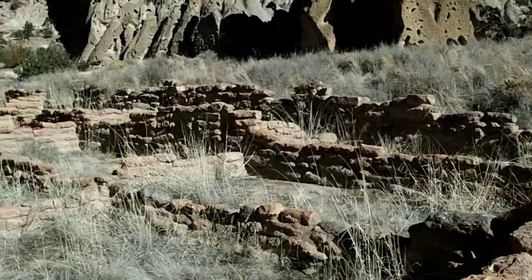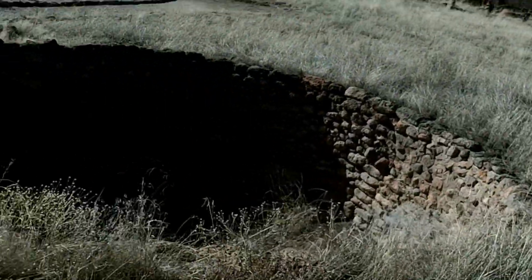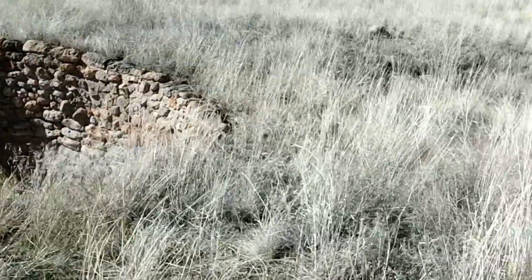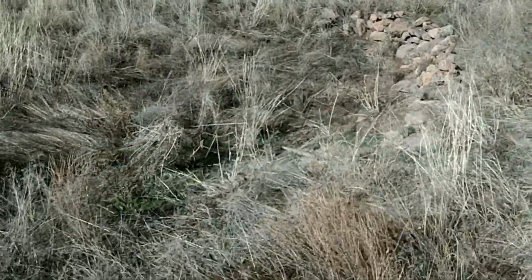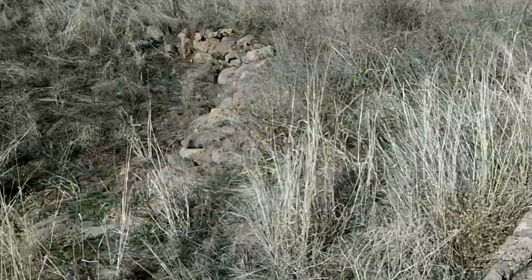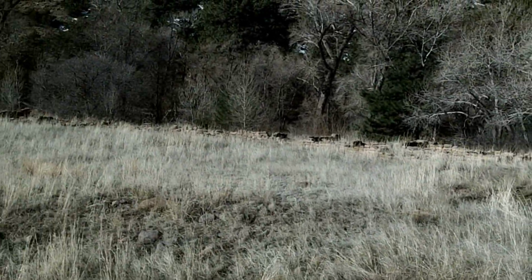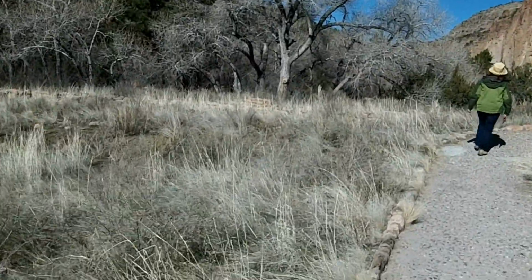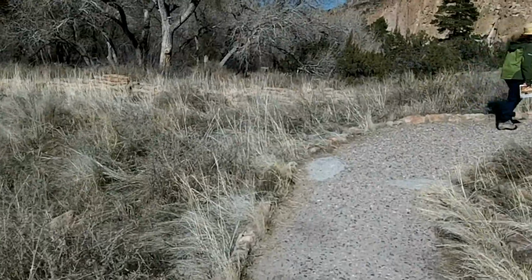And here's another shot of that kiva, a smaller one than that first one. Here's another one that's not in such good shape. And then over there, there's some more of the walls for the houses. Quite interesting. This must have been like the center of the town, or the center of the pueblo.